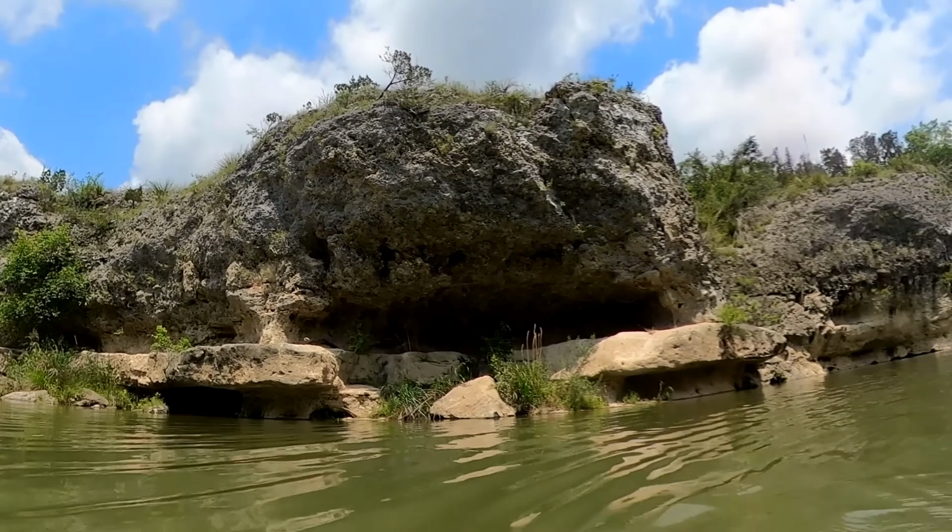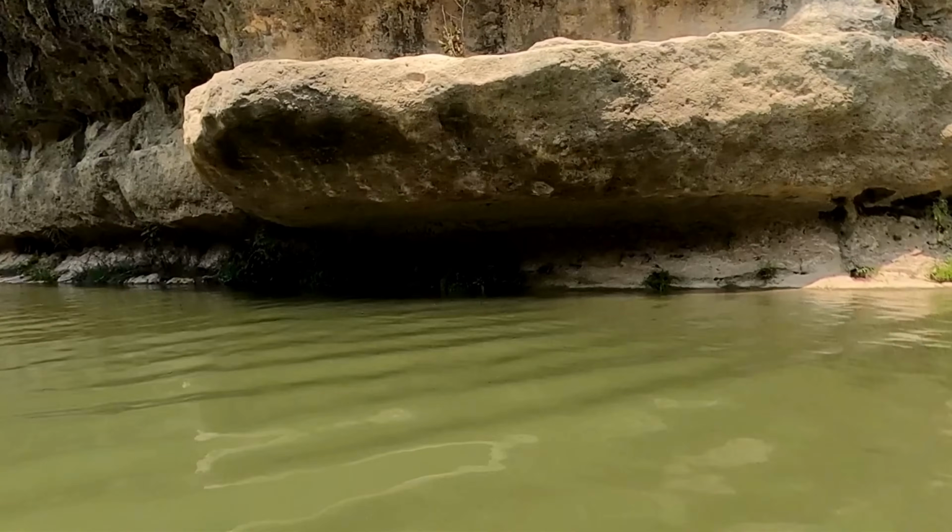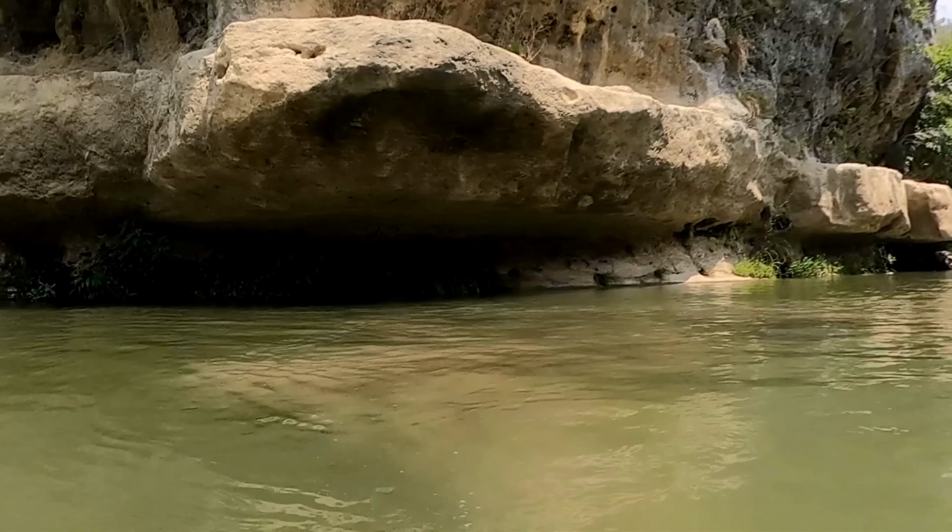It's now 1 p.m. and we started the hike at around 6:45 in the morning, so we're a little over 6 hours into our journey.